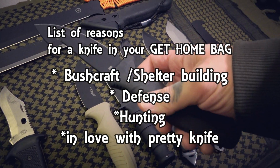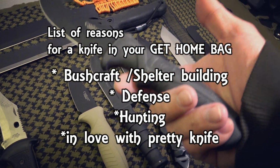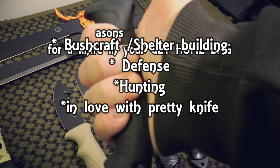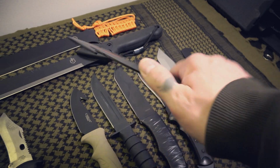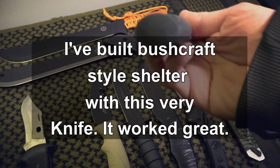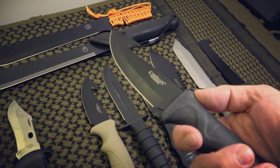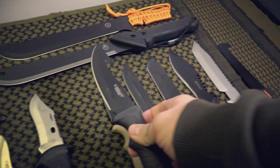It's nice and solid. I mean, it is a hunting knife. It's a deer knife, you know what I mean? It's made for skinning deer and everything, but the grip on it is just fantastic. The blade is nice and sharp. It is full tang. It goes all the way through. And I can get just about anything done with this knife.